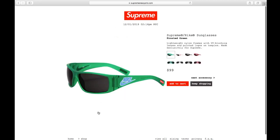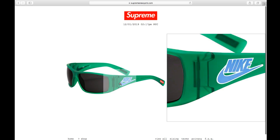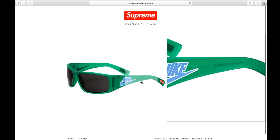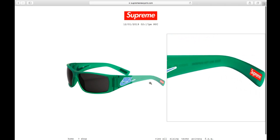And finally, got the Supreme Nike sunglasses, retails $99. This one is the frosted green, and it is still available. Lightweight nylon frame with the UV blocking lenses and printed logo on temple, made exclusive for Supreme. So on the left hand side of the arm, you got the Nike swoosh in blue with the white border. And then I got the Supreme box logo toward the end of the tip.